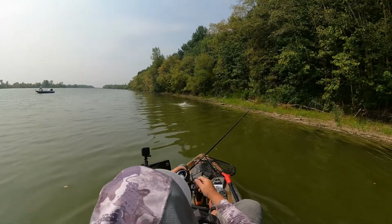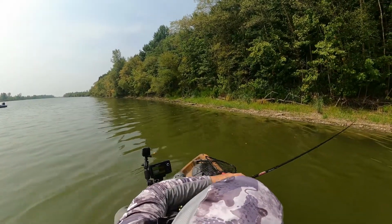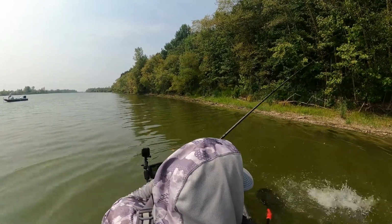And I used this recently in a tournament where I caught one of my upgrade fish that got me 3rd overall in a weekend brawl that we were doing. That was amazing. That's the highest I've ever finished in one of these tournaments, and I was super proud of that.